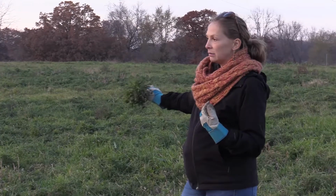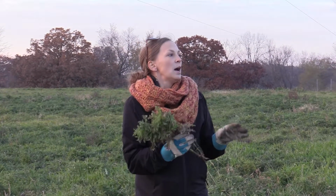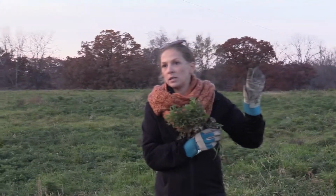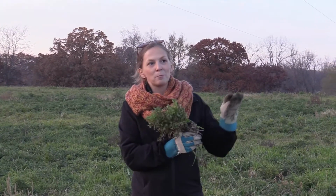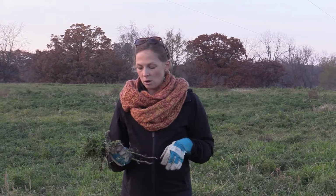because that's a lot of Canada thistle out there. But if it's coming in from somewhere else, there's only so much you can do, right? You can control it on your property line, but it's always going to come in from the neighbors unless they control it also.